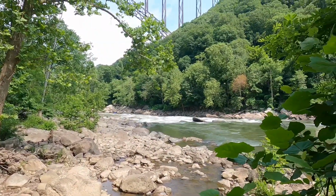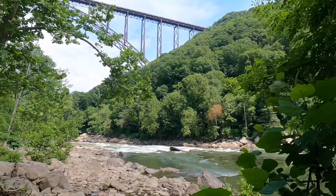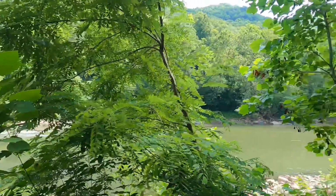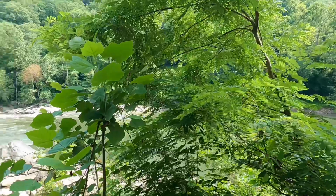And this is all part of that drive that takes you from up on top of the mountain from the visitor center underneath the bridge, back down under the bridge again. You go that way, cross a bridge back over the river, and then there's a little parking spot on the right to bring you to this view.